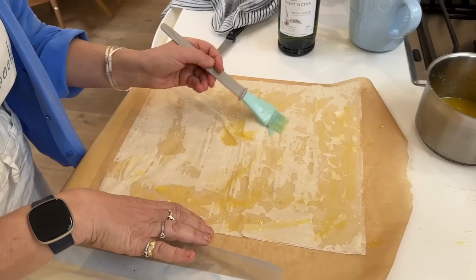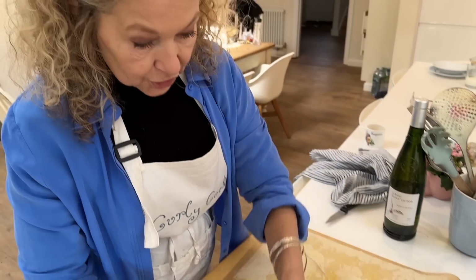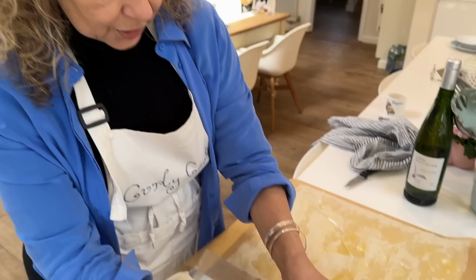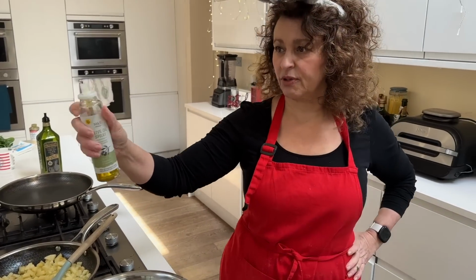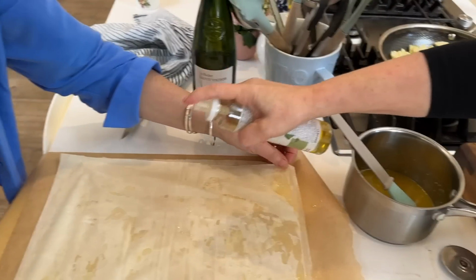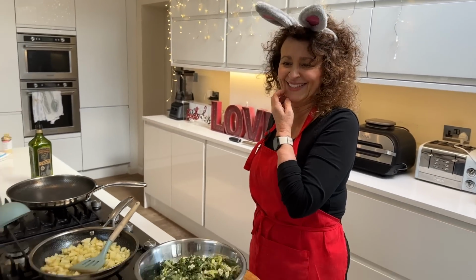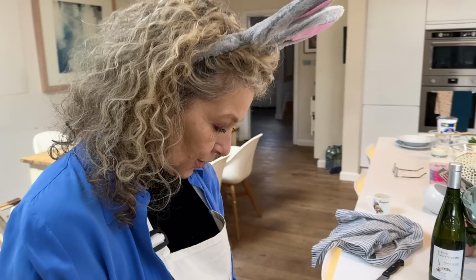So to cut down on the fat, you could actually just do butter every 2 or 3, but we want it really crispy. You can also spray, can't you, like this with olive oil? Spray that one. Oh, that's cool. Yeah, use that if you want. Vegan. Right. So what have I done? 1, 2, 3, or 4? Let's do one more. I think I did 4 already.